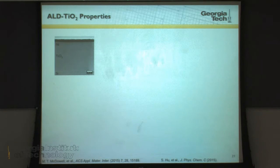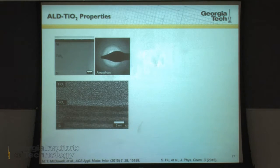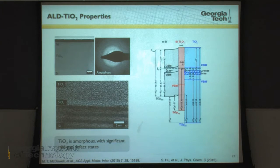So to briefly mention some of the properties of this material. This is a TEM image showing the amorphous TiO2 layer on top of silicon with a thin nickel layer on top, which again is the catalytic layer. And this is a high-resolution image of the silicon TiO2 interface. There's always some silicon oxide at this interface, which we actually think plays a role in developing the photovoltage.